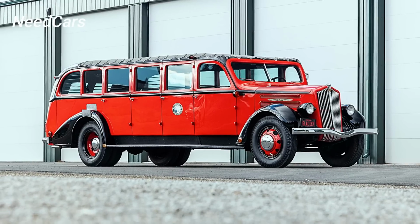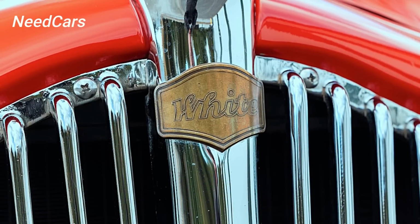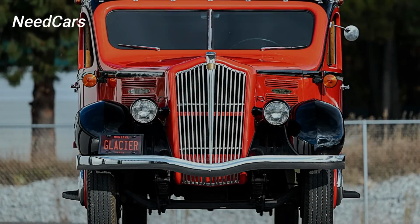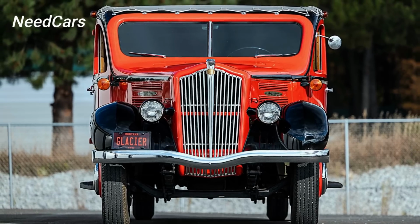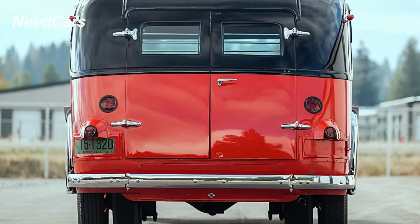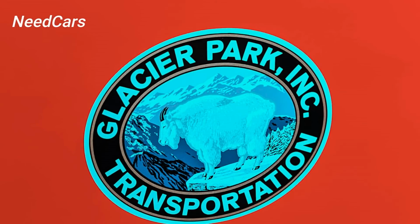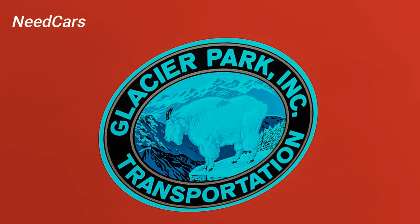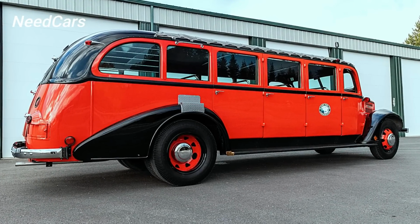The white 706 buses, originally built for the National Park Service, were designed to transport visitors through some of the most scenic and rugged terrains in the U.S. from the mid-1930s. Between 1935 and 1939, a total of 500 trucks were delivered to various national parks, with many of them serving in iconic locations like Yellowstone, Yosemite, the Grand Canyon, and, most notably, Glacier Park in Montana. This 1937 white 706, one of the 11 buses originally sent to Glacier Park, has been meticulously restored, making it one of the finest examples of its kind in existence today.